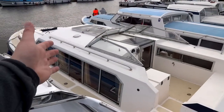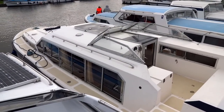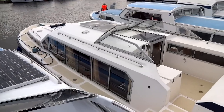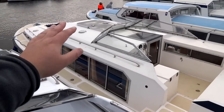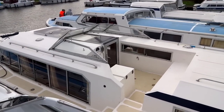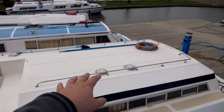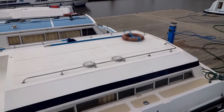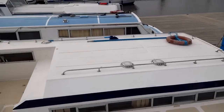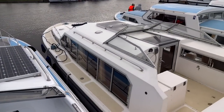Personally, I really like this classic 44 aquafiber lowliner. Really nice wide decks, low freeboard, low air draft, yet you've still got your outside steering position. And then all of this space here, put some nice solar panels up there. So sometimes the classics can be really good. Shaft driven engine, which is under there.